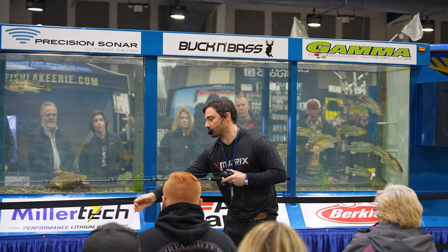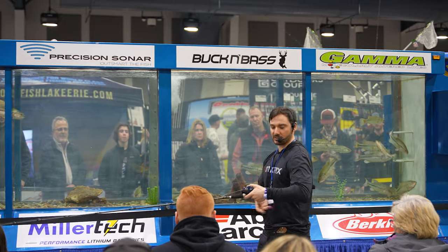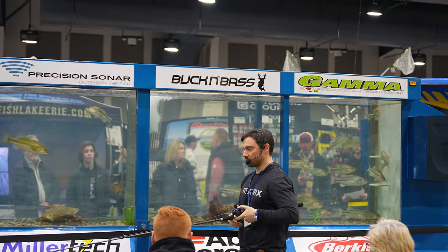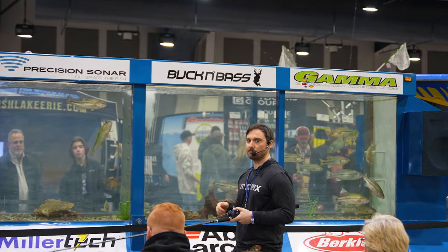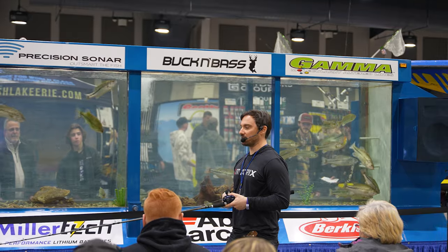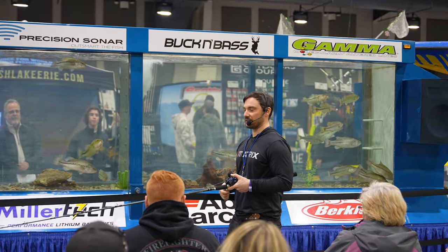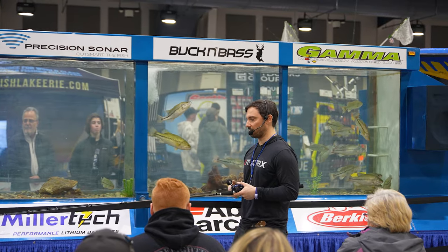Then once I have it out there, I'm going to tuck it under my arm. That's where that long handle really comes into play, and it's a huge advantage. So I have it under my arm, I'm going to keep the rod tip low. I'm not going to allow any slack, and I'm going to reel really slowly. And that's just one retrieve, but that is a general rule of thumb with a style bait like this.